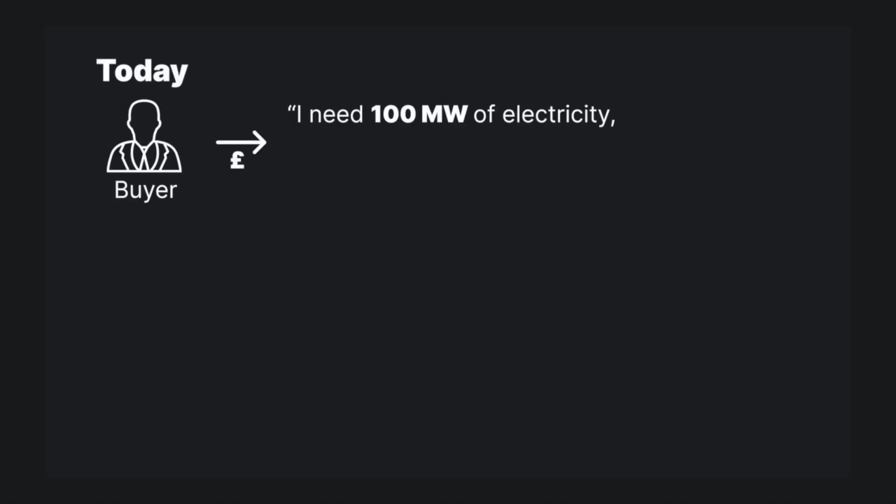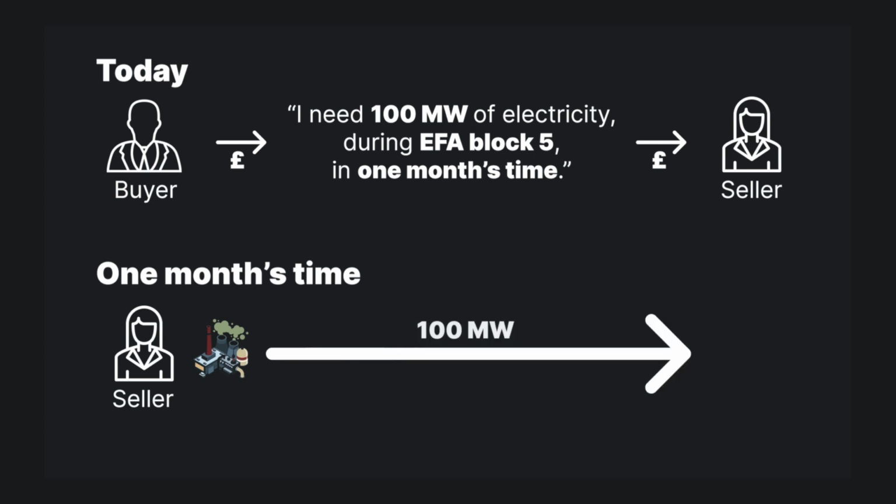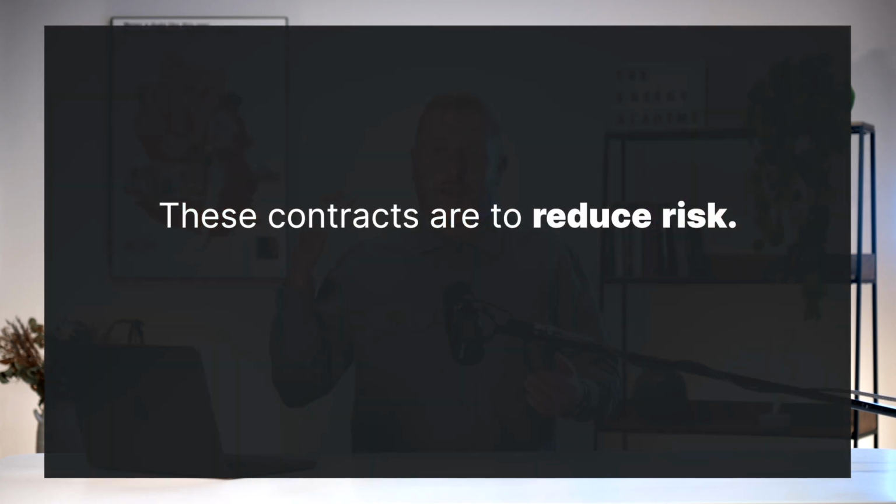Let's first look at a physical trade. The buyer purchases 100 megawatts of electricity for delivery in Ether Block 5 in a month's time. The seller then delivers this as agreed. The electrons move along the cables and have been physically traded. As I mentioned before, a lot of the time these contracts are to reduce risk. However, sometimes businesses or traders enter into forward contracts speculatively.